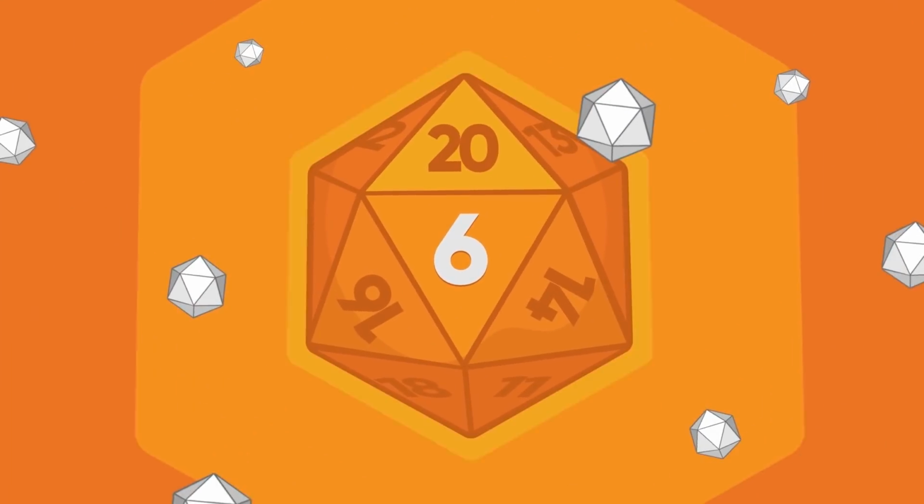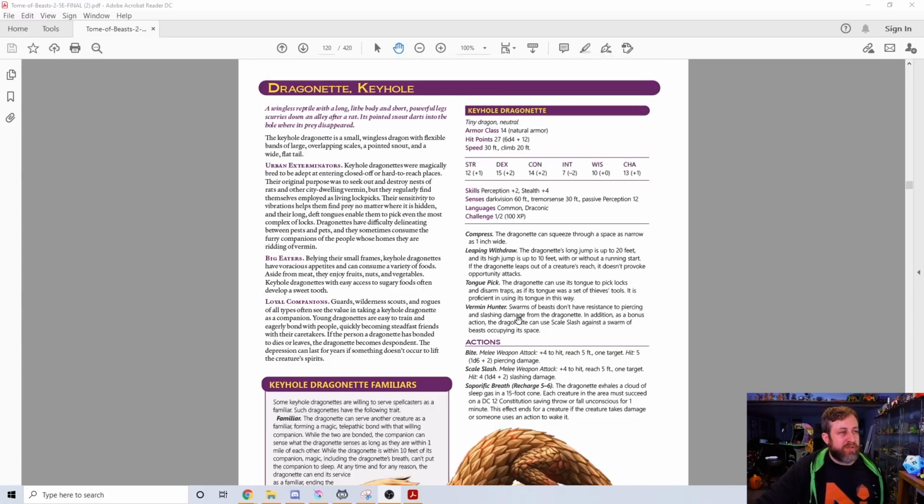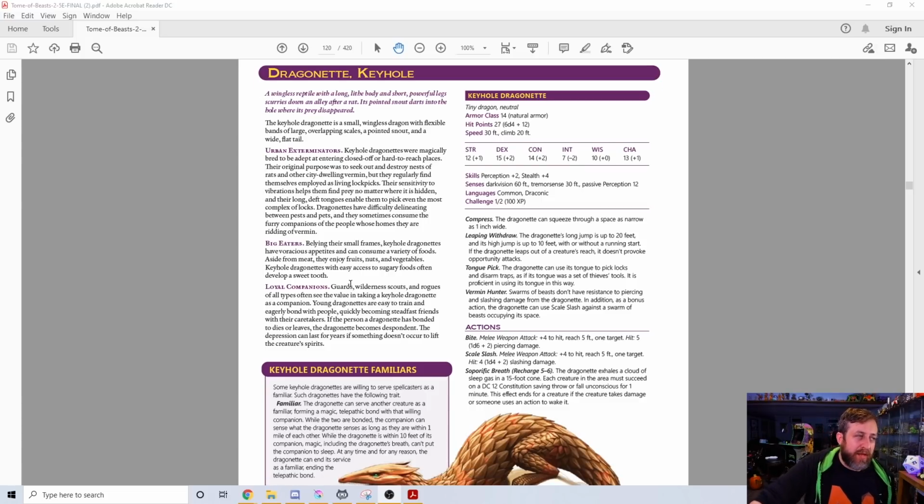Number 6. The Keyhole Dragonette. It is basically like a dragon pangolin, as far as I can tell from the imagery. But there again, another creature that has super cute, super awesome lore behind it. So they're only challenge rating 1/2. But basically it says they were originally bred to seek out and destroy nests of rats, but they're super good at picking locks. So they find themselves being tested and trained on different locks.